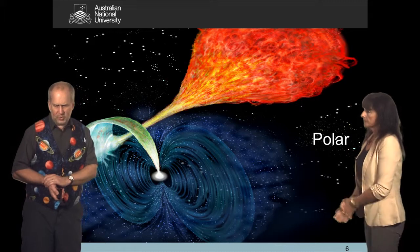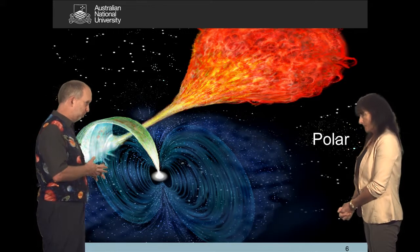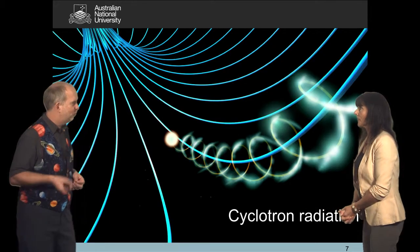Okay, so how do these things look different? We talked about cyclotron radiation so far for these white dwarfs. We talked about black body radiation, optically thick and optically thin. But here we're talking about something quite different. Do you want to talk us through what cyclotron radiation is?